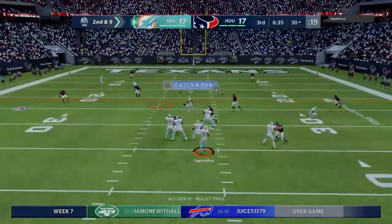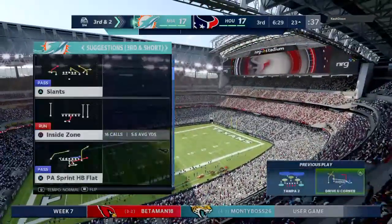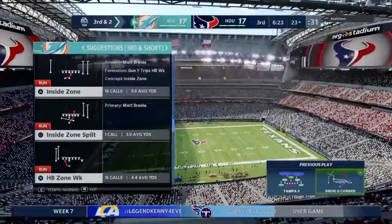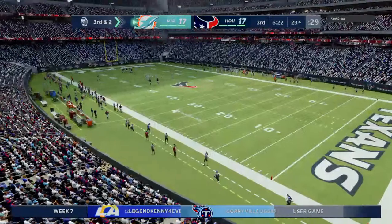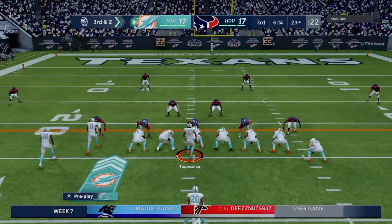On 2nd down, Tua. Got a man over the middle. It's Williams. The reception good for 7. It's 3rd down. One thing you're hoping for when you run drag routes, you're able to hit a receiver in stride, and he can pick up a lot of yardage after the catch. But in this situation, the defense was effective, able to stop him before he could get a good head of steam going.